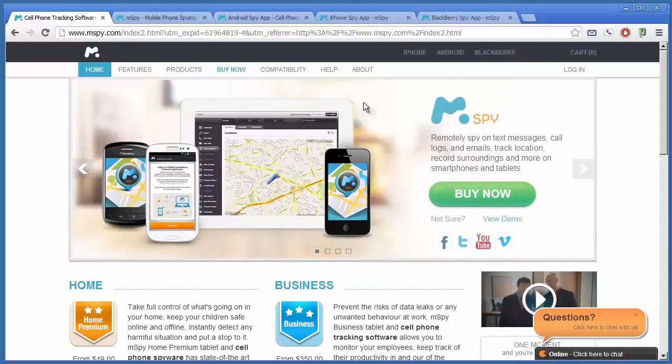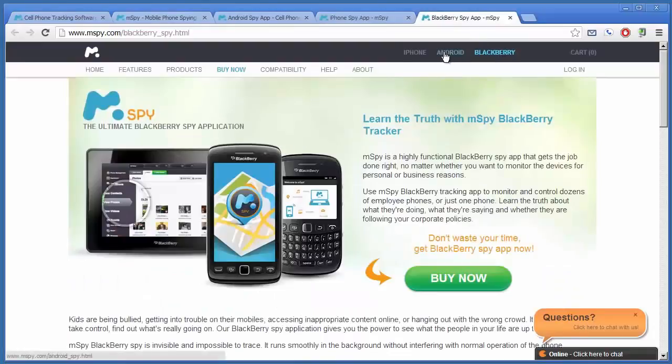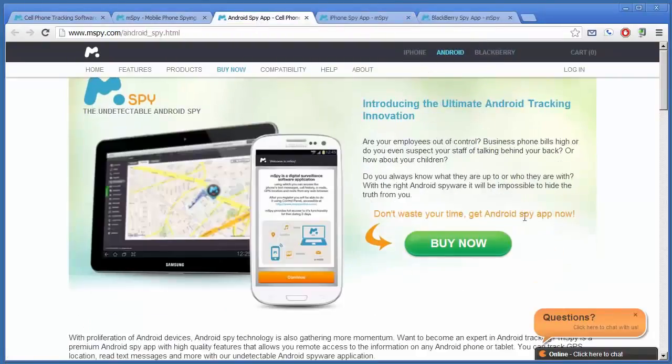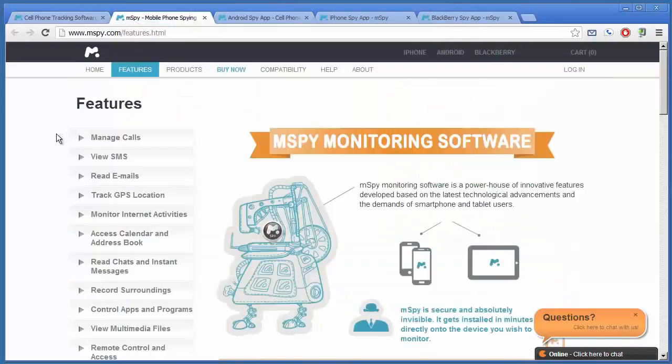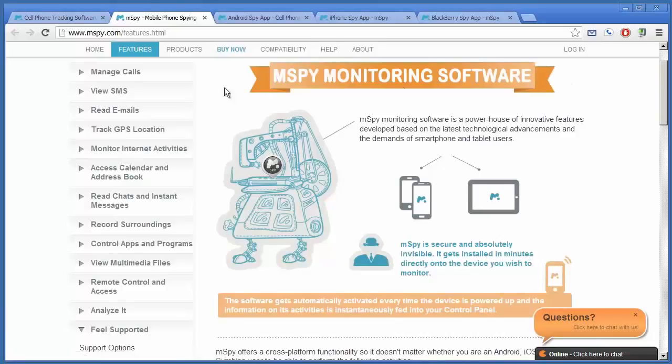As I also said, they do have support for just off their homepage they have a BlackBerry page, an iPhone page, and an Android page. They also support Windows Phone and Symbian if you have a device of those that you need to monitor. So let's go ahead and go to the feature page, and I'll kind of go into a little more detail of what I was rambling on about earlier.